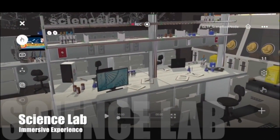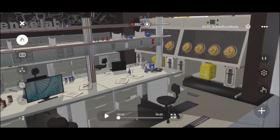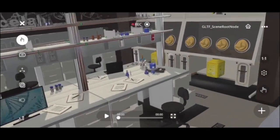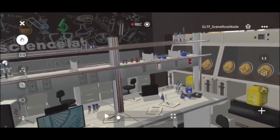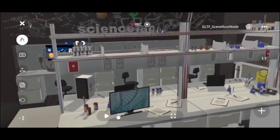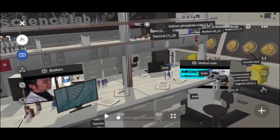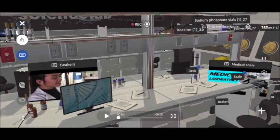Okay, today we're going to have an immersive experience in a science lab. It's really exciting to have a one-to-one scale lab to walk through, just as if you're there. And this is really important, as students today might not have this experience, just being in the lab, and we know a lot of things are happening remote.